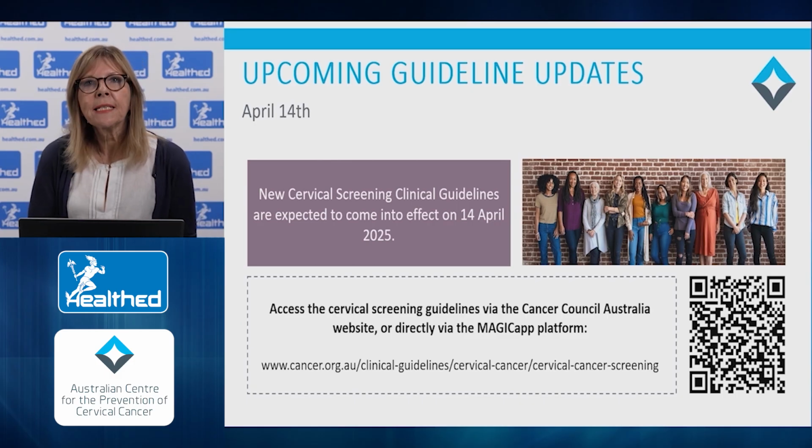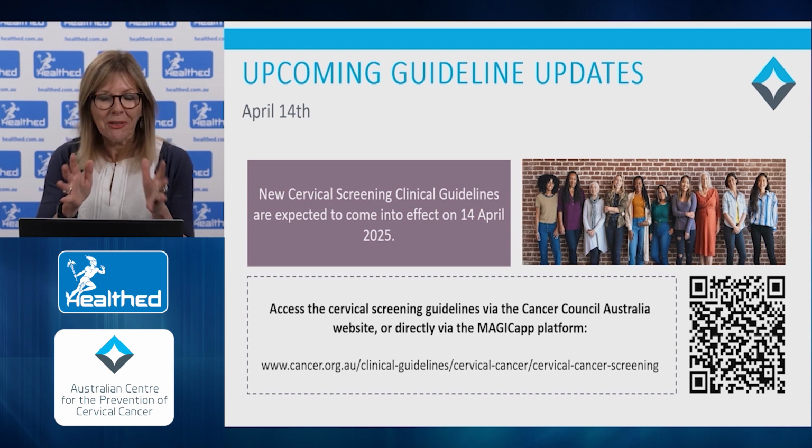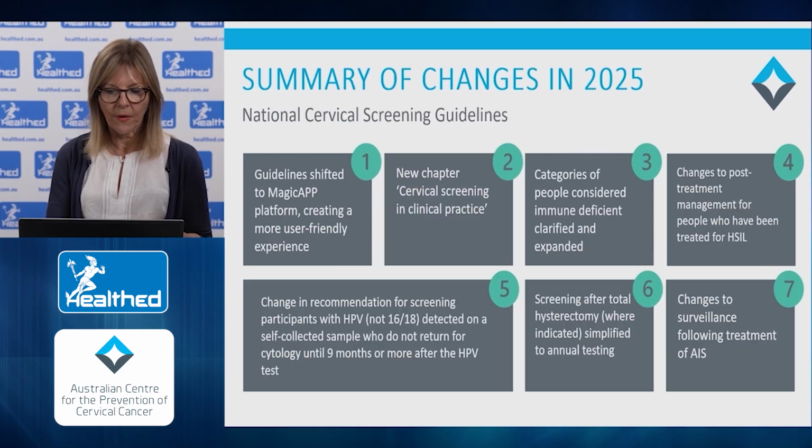So these guidelines actually come into effect on the April the 14th of this year. They're actually available already. You can have a look at them and work your way around them. They're on the web link that's shown here. You've got the QR code there. But as I say, the labs are really going to put them into effect on the 14th of April.